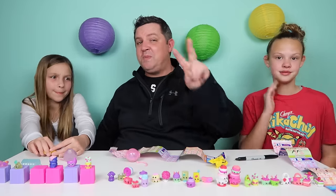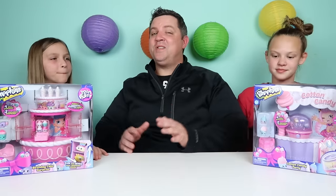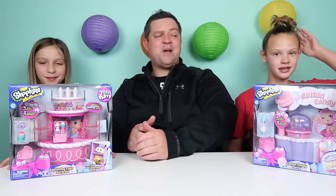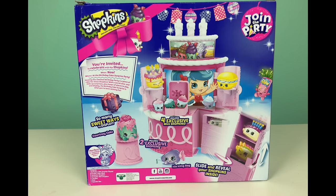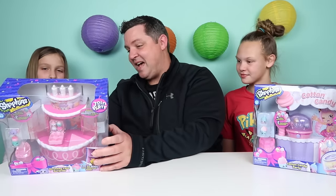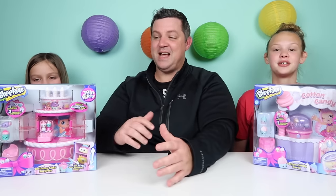Now, we have two special play sets that you can also find. We're going to show those to you now. Okay, guys, so we want to introduce you to two play sets that are coming out so that you can enjoy those with your Shopkins Season 7. I have the Birthday Cake Surprise, and it includes four exclusive mini Shopkins and two exclusive Shopkins. Oh my goodness, I love this birthday cake. And you can tell that there's a lot of surprises in there. Slide and reveal your Shopkins. That one's going to be a lot of fun.